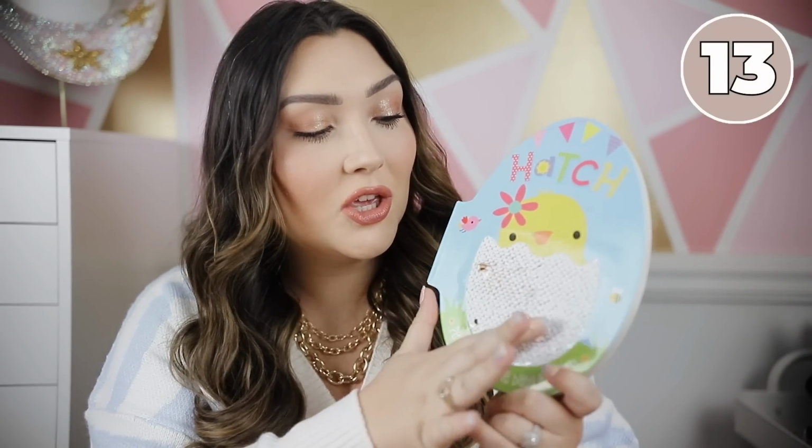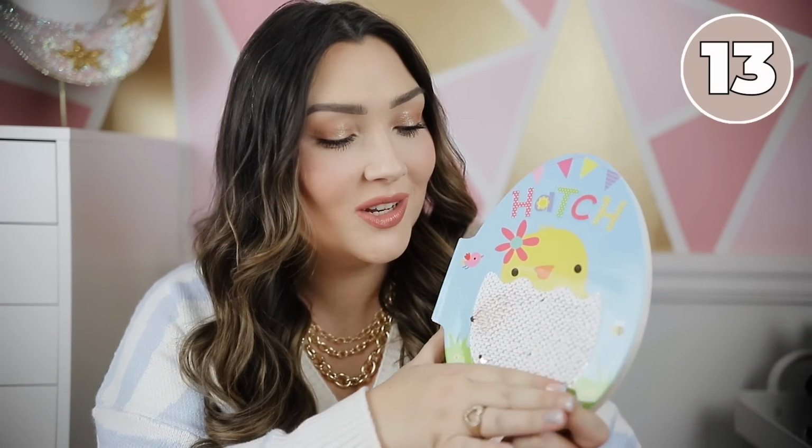So I got that one, and then I also got this little book called Hatch. And let's be honest, the only reason why I wanted this book was because of the cute little sequin part right here. I love that. I think it is so adorable, and it's also going to be super fun once she is at the age where, you know, she can mess with stuff like that. I think she will love it.